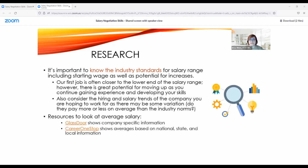However, Career One Stop shows the average of the job title that you are looking for based on the national average, the state average, as well as your local city average for that kind of position. And so that one is also a really useful resource for you to get a base pay. And what Career One Stop does is it'll show you the full range: the low end of that scale, the average or the median of the pay range for that position, or the higher side.